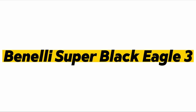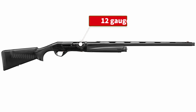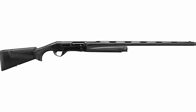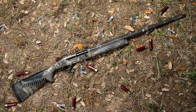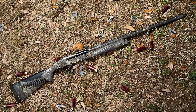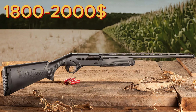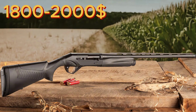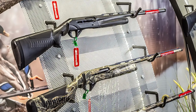The Benelli Super Black Eagle 3, a semi-auto 12-gauge, since 2017, holds 3+1 rounds of 3.5-inch shells. Its inertia-driven system and synthetic stock scream modern toughness. Benelli's reliability shines. It's priced between $1,800 and $2,000. Handles heavy loads for waterfowl or defense, and its 7-pound weight is manageable.